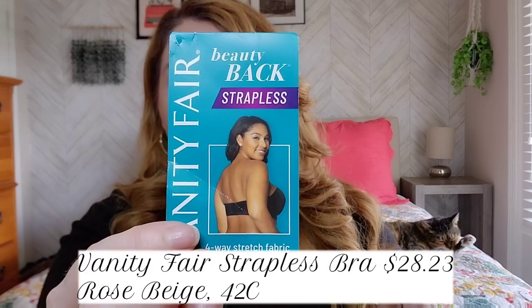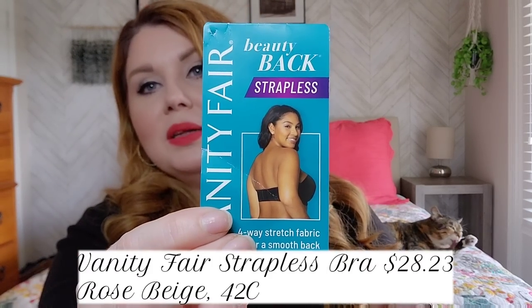Another piece I wanted to show y'all. A lot of y'all ask me also what strapless bra I wear. And up until today, I have just been pulling my regular bra straps down because I never could find one that was comfortable or that I liked. So I went ahead and bought one by Vanity Fair. I'm not going to show it to you on because, you know, but this one is the Vanity Fair, and I will link this below, but this is the tag that came off of it. It's the Beauty Back Strapless.